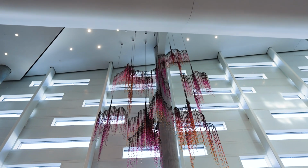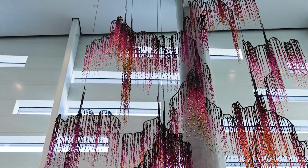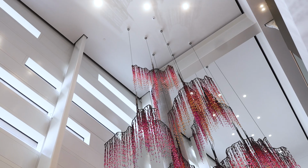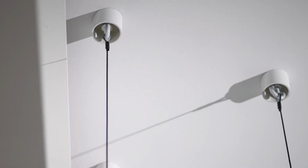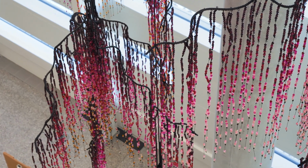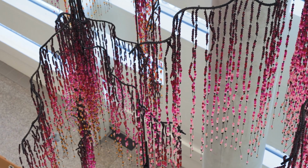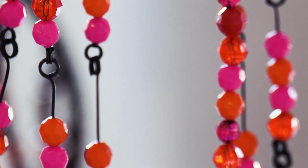I make sculpture that is inspired and motivated by different formal qualities of the material world around us. I would describe the work that's on display as a hanging sculptural installation. There are 10 contact points in which the work hangs down from steel cables that attach 10 different steel branching structures, and attached to these individual branching structures are tens of thousands of beads.